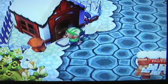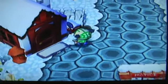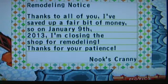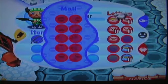Well, I go into my house, and it's the end of the day, which starts the new day, Wednesday. Wednesday is a great day. It's a remodeling notice. Thanks to all of you, I saved a bit of money, so January 9, 2013, I'm closing shop for remodeling. Thanks for your patience, Nook's Cranny.